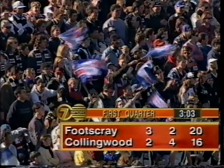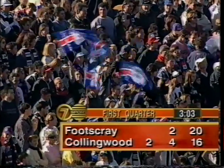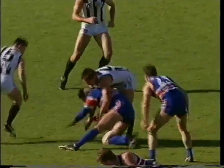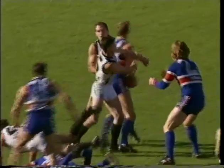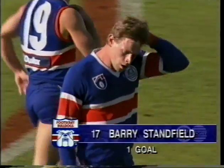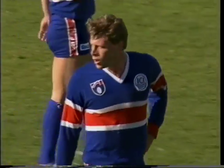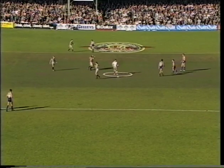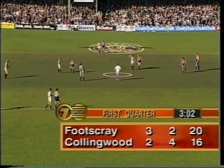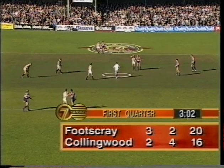So Bulldogs 3-2 lead. Collingwood 2-4. 3 minutes left in the first term. And that's the first touch for Barry Stanfield. Craig Kelly's been quite good at centre-half back in the early part of the game for Collingwood, with his opponent, Barry Stanfield, bobs up with a free kick. I thought a little bit fortunate, although it obviously was there. He did the right thing by goaling.